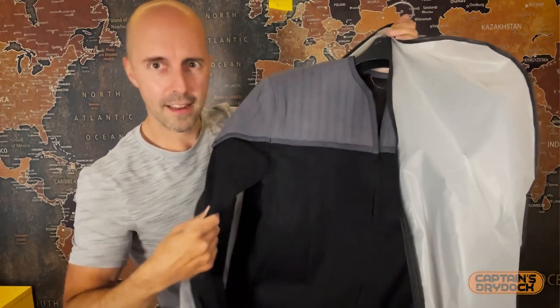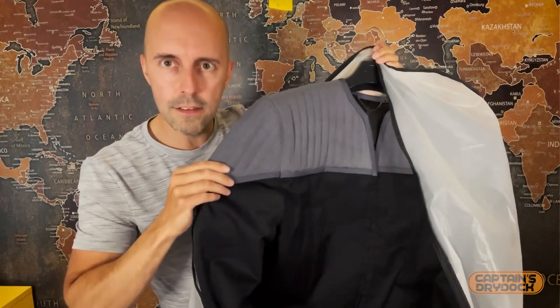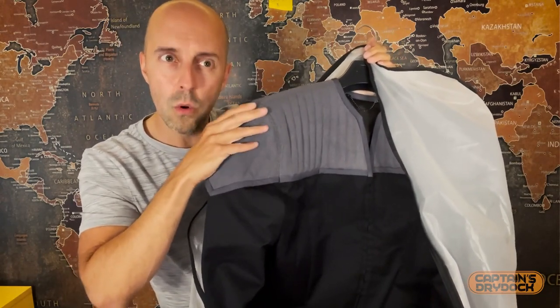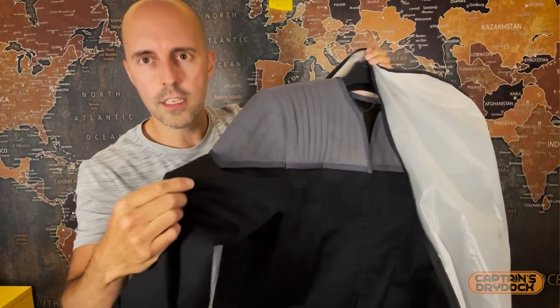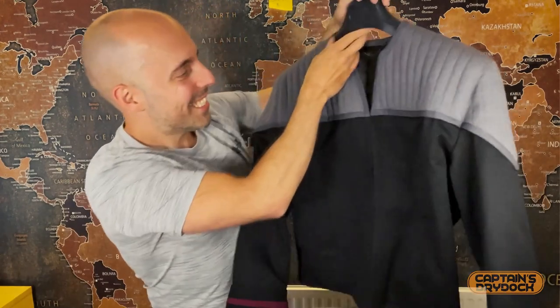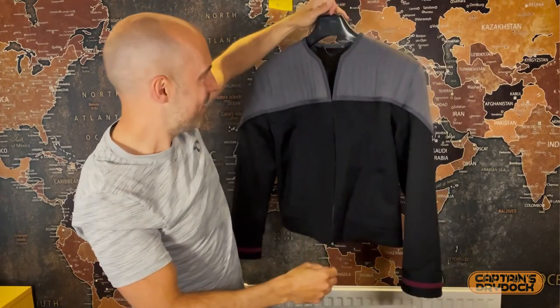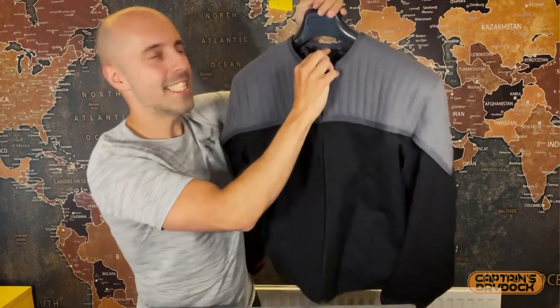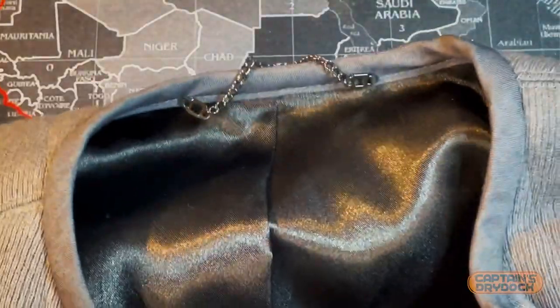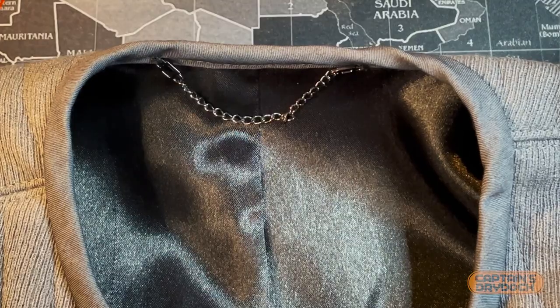Oh, there we go. See, okay, so there's the black. So it's a different material. It's like a wool blend, or actually a wool, and it goes into a nice black fabric. Look at that. There we go. Oh, the cuffs. Oh, look at this detail. Look at that. A chain, an actual chain, so you can hang this up.